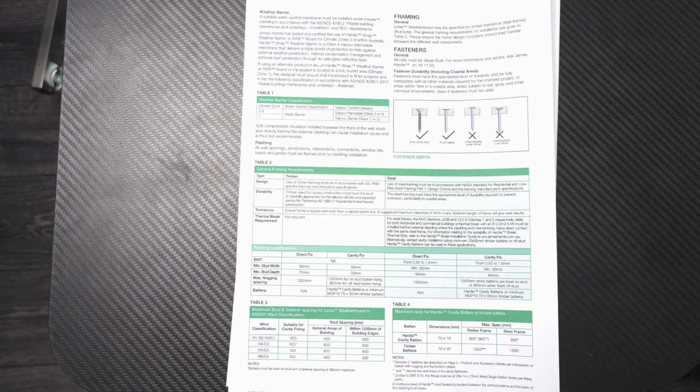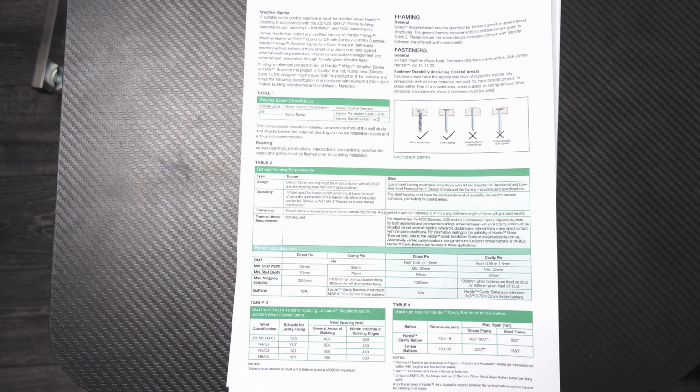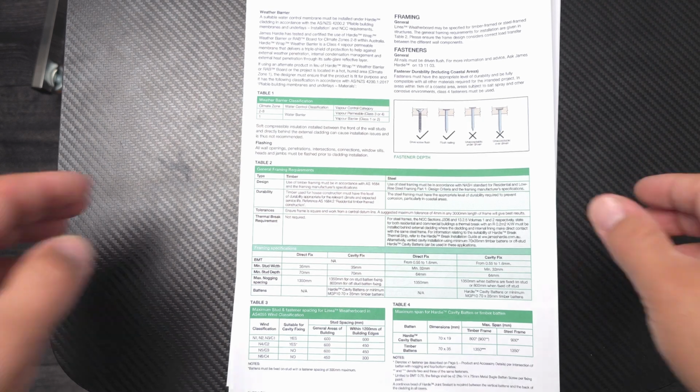Alright, let's look at the specs. This one is for Hardie planks. In the specs, you're gonna be told every little detail, what you can do and what you can't do.